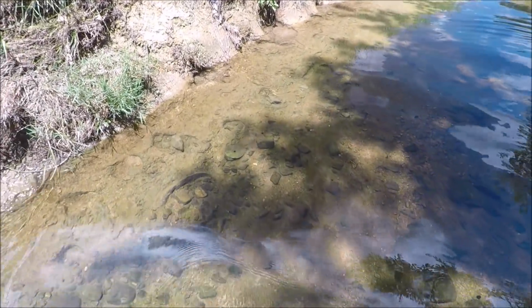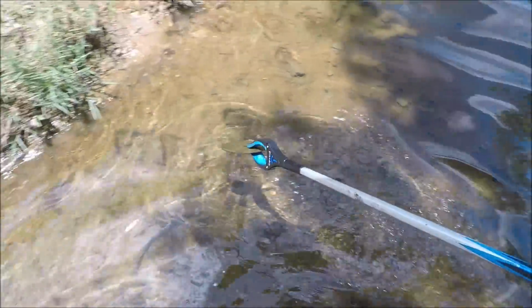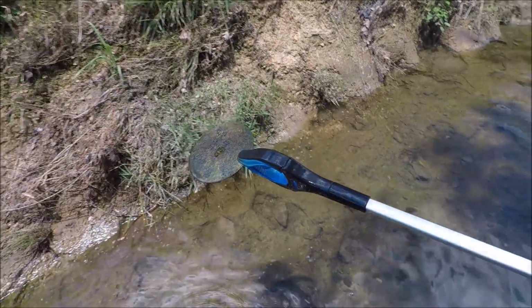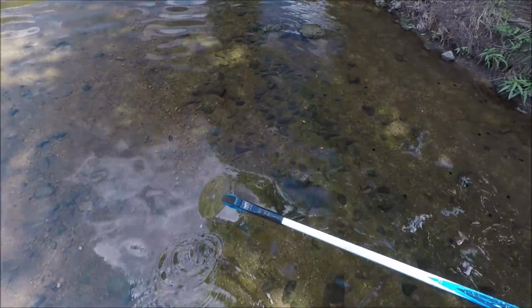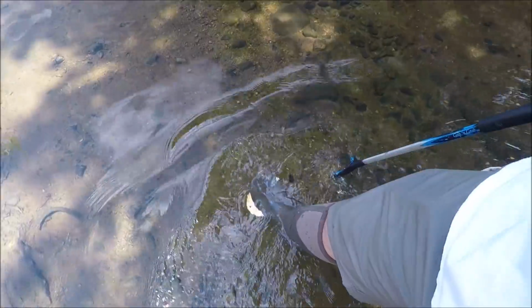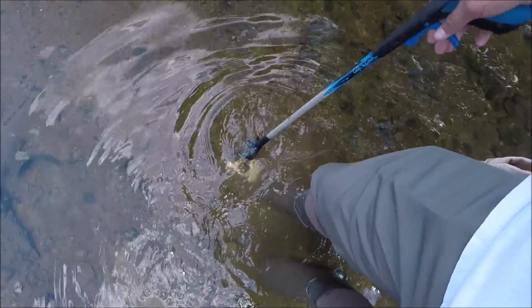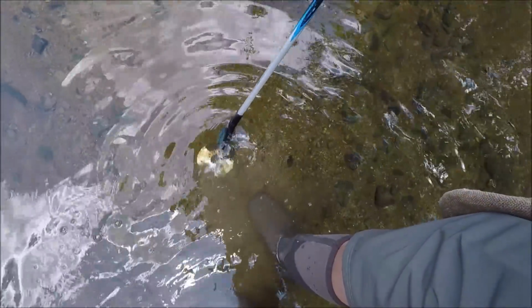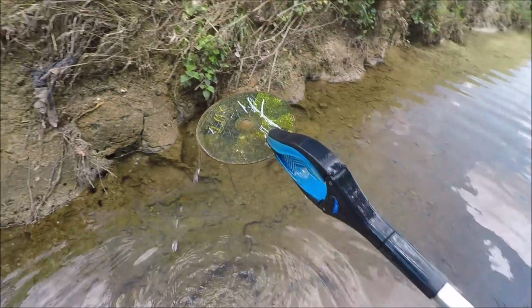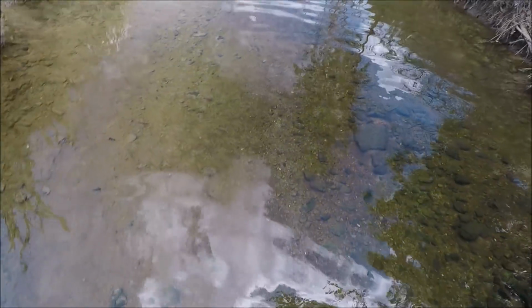Here's a CD. See if we can guess who it is. Might need a little cleaning. Get the mold off. I don't know. Can't read it.